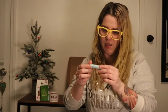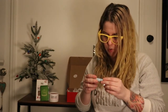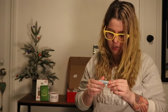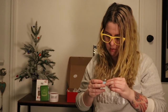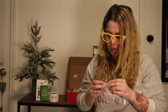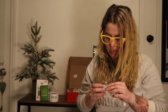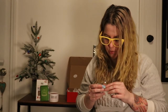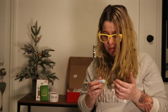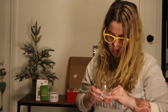Next up I've got Zoe B Natural Lip Balm, which is sugar cookie flavored. And it's sunflower oil, beeswax, coconut oil, flavoring, vitamin E, rosemary, stevia, and calendula extract. So it is natural ingredients, but it is not vegan because of the beeswax. Beeswax is not vegan because it comes from an animal, bees.